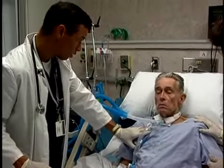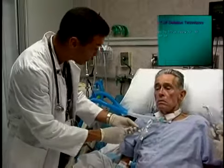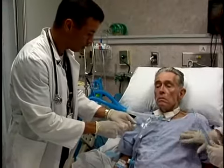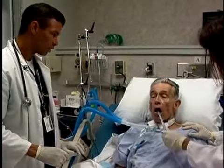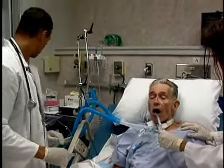In this situation, after re-inflating the cuff, begin a slower cuff deflation process by taking approximately 1/2 cc of air out of the cuff every minute or so. This allows the patient adequate time to adjust physiologically and psychologically to cuff deflation. This gradual process gives the oropharyngeal muscles additional time to react to the sensation of airflow.